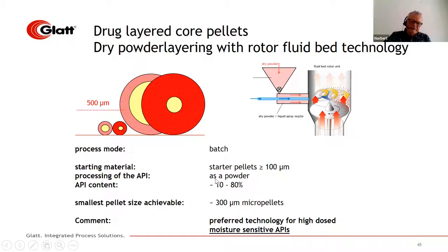We would recommend this technology for an API content in between 10 to 80%. And it's very helpful in particular for APIs which are moisture sensitive. So if you could not put your moisture sensitive API into water or into an organic solvent for a few hours, then this would be a good alternative. We process the API as a powder. We add just a little bit of binder liquid, which does not wet the sensitive API too much, and we have a stable product in the end.